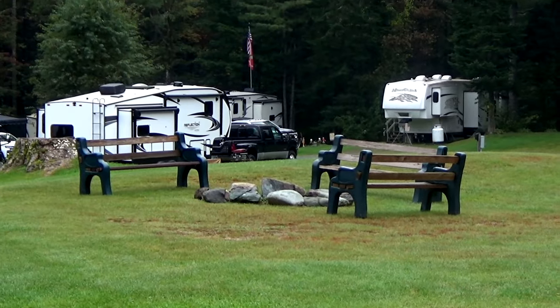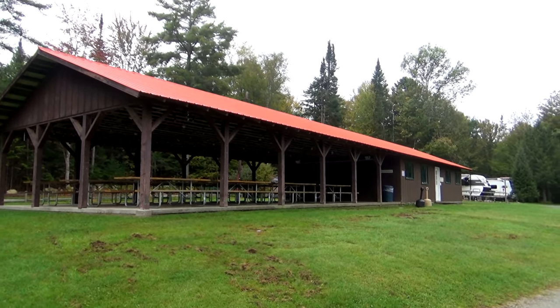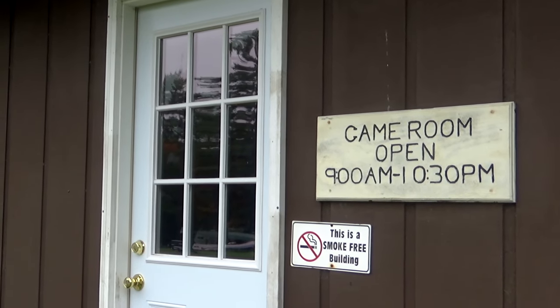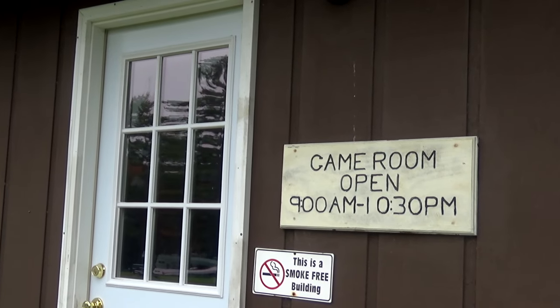A community fire ring. They have a pavilion hall. Hold dances, picnics, other activities. The back of the pavilion, they have a game room. Has air hockey, pool table, foosball, and some games and books.